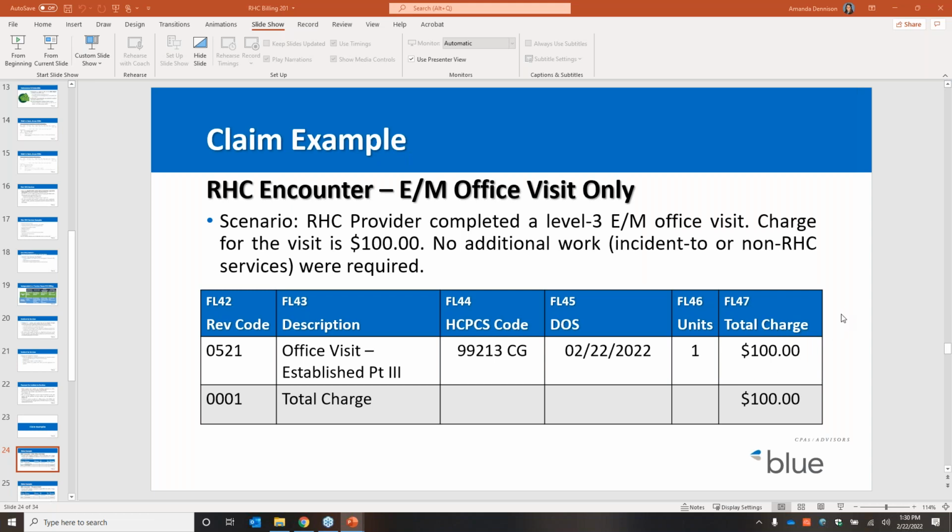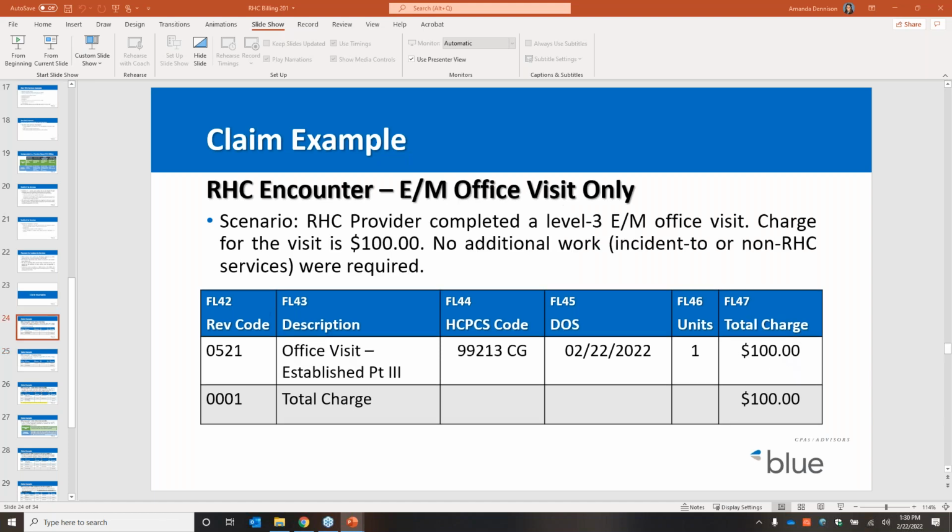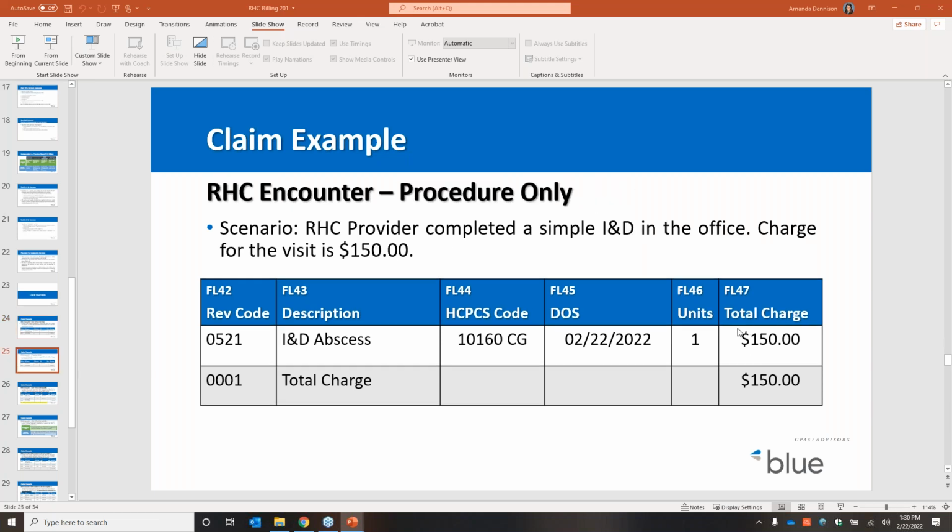Pretty easy. Same if you have a procedure only. It does not just have to be an office visit to qualify for standalone payment. It can be just a minor in-office procedure. Same thing, 521 revenue code. You're going to have a procedure code instead of an E&M office visit, still have the CG modifier attached, still have your charge for the service. Again, this claim here and this claim here result in the same payment from Medicare, but the coinsurance is different because of the total charge line here.